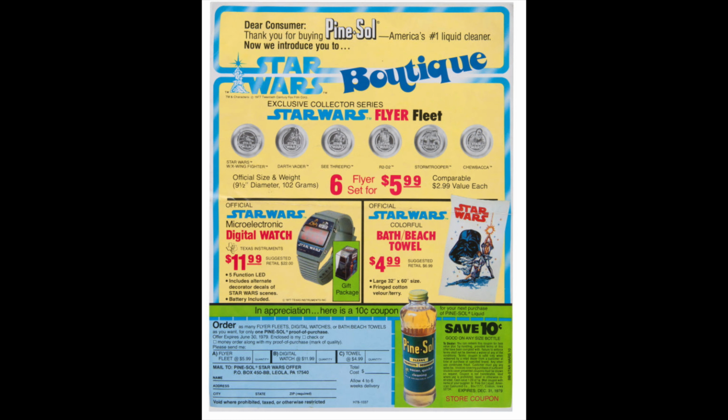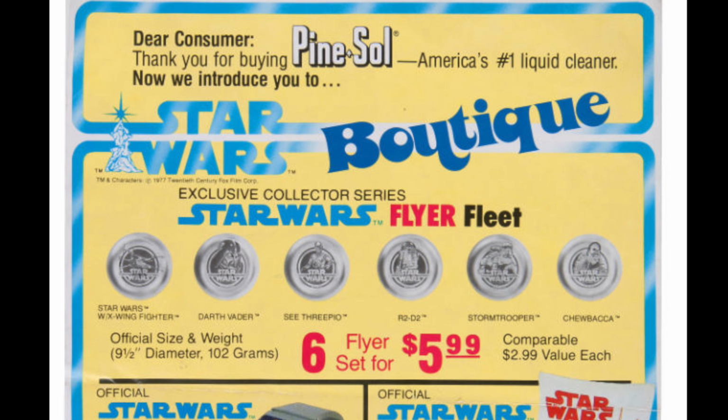But the best way to get these flyers was buying all 6 of them. That's right, for $6. That's $1 a piece, and these things were $3 value. You could buy all 6 of them for $5.99. Again, $6 right off the nearest penny. And one good thing about these Star Wars Flyers, they're official size and weight.